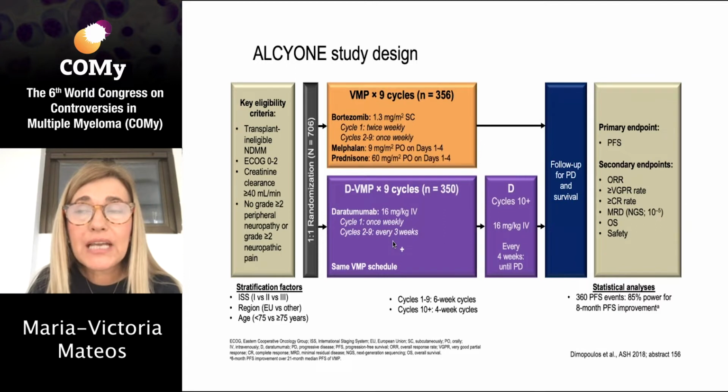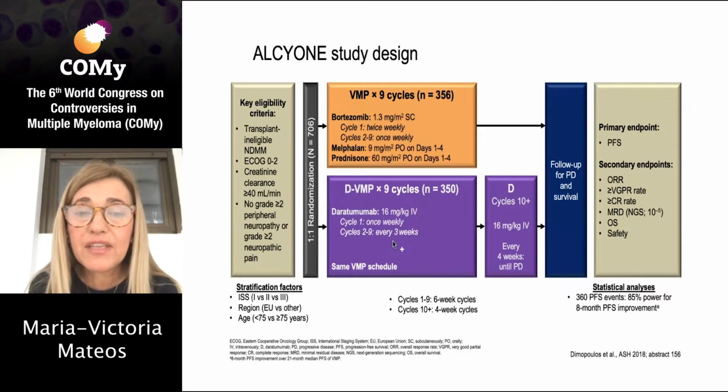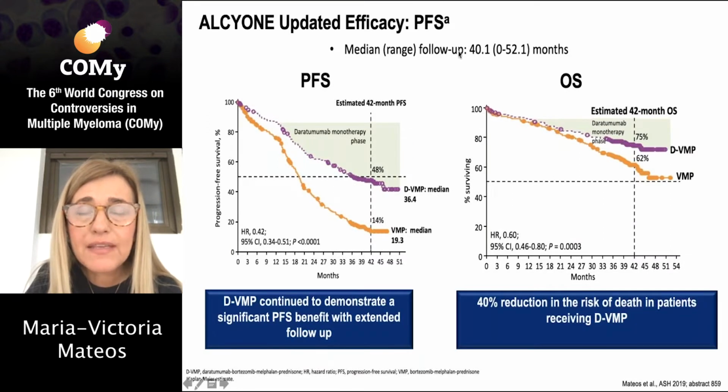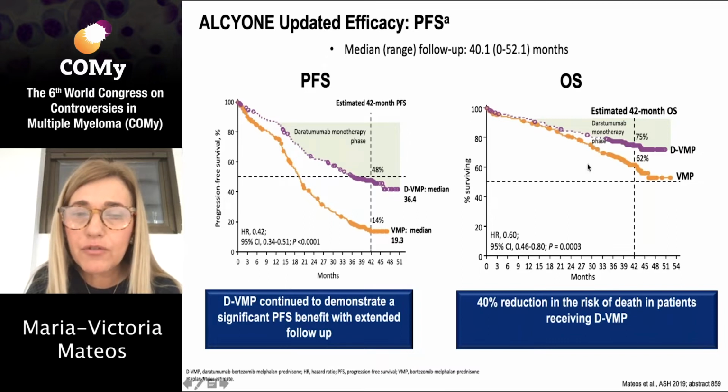Definitely, the proteasome inhibitor-based combination VMP has been recently optimized by the addition of the anti-CD38 monoclonal antibody daratumumab. This has been evaluated in the ALCYONE study. The median follow-up for this study is now 40 months, and the addition of daratumumab resulted in a significant benefit in terms of progression-free survival, 36 months versus 19.3 months. Most importantly, this is the first study conducted with daratumumab in the upfront setting showing significant benefit also in terms of overall survival.